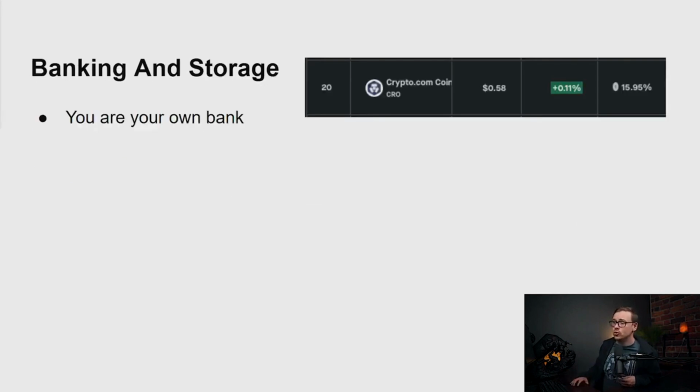Banking and storage. You can be your own bank with cryptocurrency. Theoretically, you no longer need to use a bank if you own cryptocurrency. You are also your own storage. So you're storing that cryptocurrency yourself.